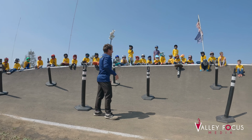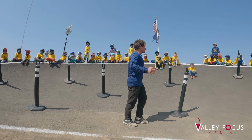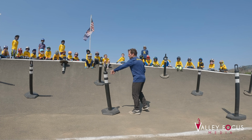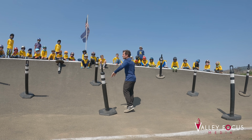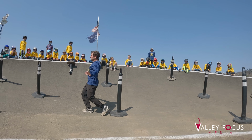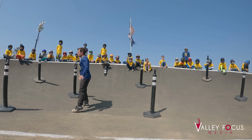And being around other riders is so scary. So let's just take it back a notch and let's just be around cones. Because these cones, they're nothing, right? If you hit them, if you bump them, they knock over. You don't need to fall over. You don't need to be dramatic and be like, oh my gosh, that was so crazy. No, it's just a cone.